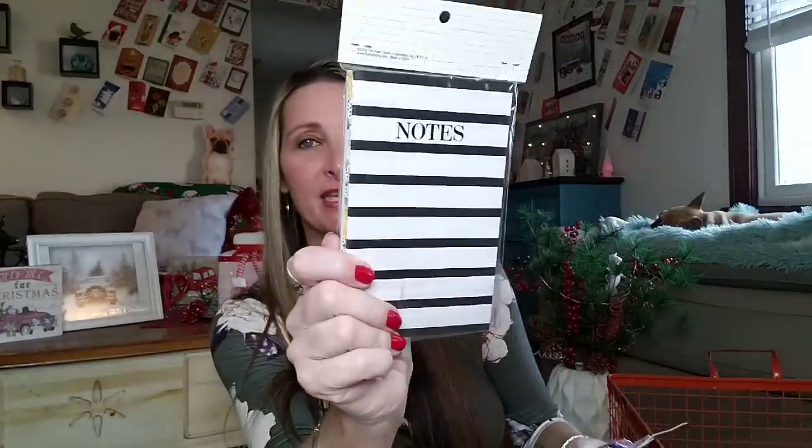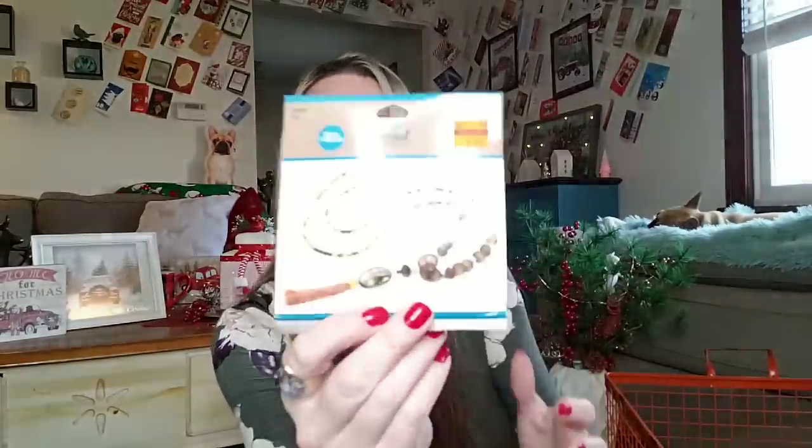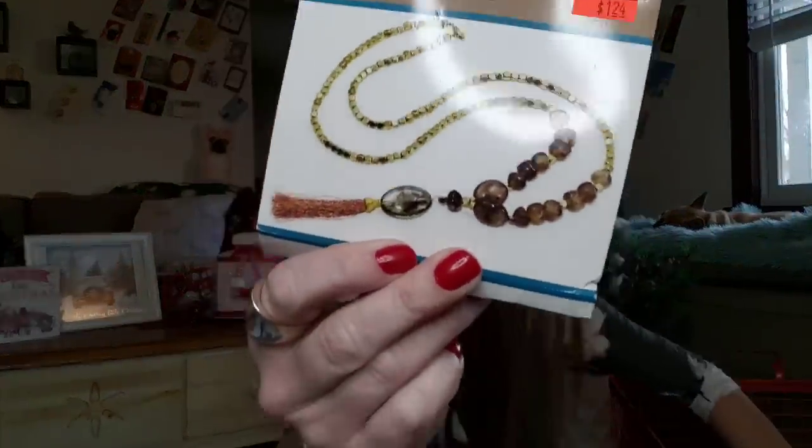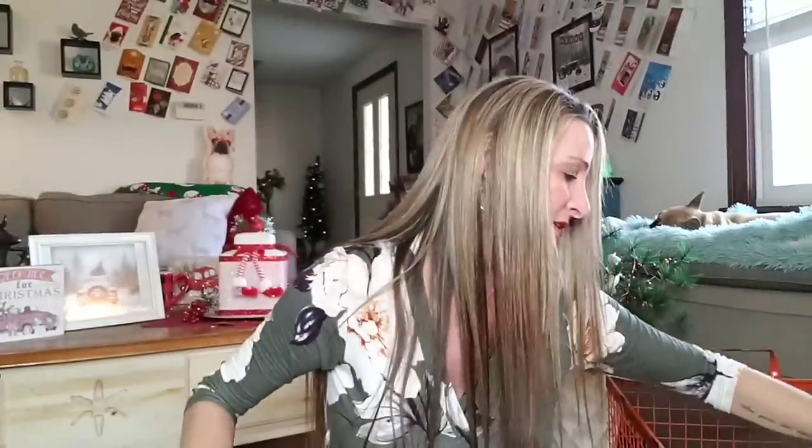Now, some of these little things I'm going to have Ava use to decorate her own little dollhouse room and just see what she comes up with. And maybe I'll do a video of that so you guys can see. Here's some more of the notebooks. Here's some Sharpie markers I paid 89 cents for. You get a pack of 5. Here's some beads, 49 cents, so you can make your own necklace or something. Here are some pens I paid 49 cents for. Matches the notepads.